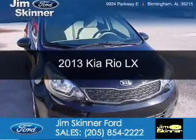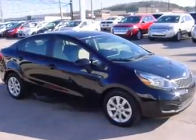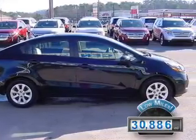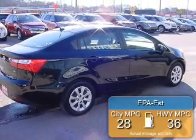This is a used 2013 Kia Rio, powered by front-wheel drive, a 1.6-liter four-cylinder engine, and a six-speed automatic transmission. With fewer than 35,000 miles, this vehicle has a long road ahead. Great fuel efficiency saves you money by requiring fewer trips to the gas station.